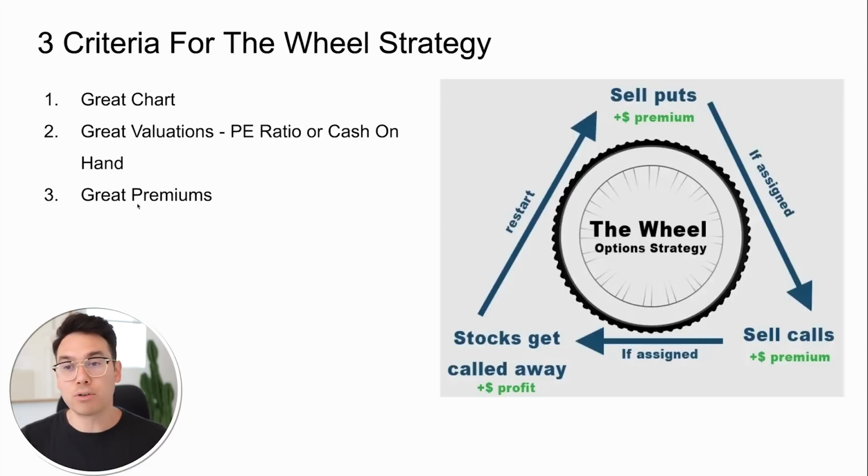So number three is going to be great premium. Because we're selling puts and selling covered calls, we want to make sure that there's at least a 2% ROI there for us to collect, okay? So let's go ahead and jump into it.